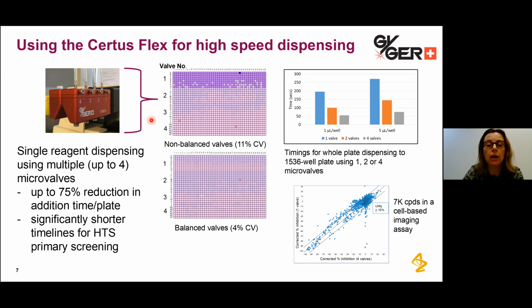So we use Gyger software to apply a correction factor, which we can determine gravimetrically, to adjust slightly the volumes that each of these individual valves is dispensing. We call that being balanced. In the top, you can see we're using non-balanced valves, so we've not got that correction factor applied. You can see 11% CV, whereas when we've applied the correction factors to those valves, the heat map pattern has disappeared, and CV values are significantly reduced.